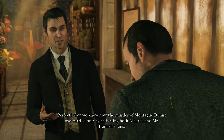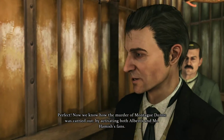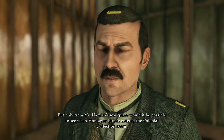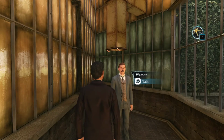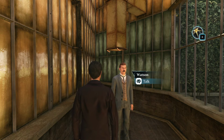Perfect. Now we know how the murder of Montague Dunn was carried out, by activating both Albert's and Mr. Hamish's fans. But only from Mr. Hamish's workplace would it be possible to see when Montague Dunn entered the Colonial Collection Room. So it's the office of hers, right? Miss White and Hamish. But you don't see her.